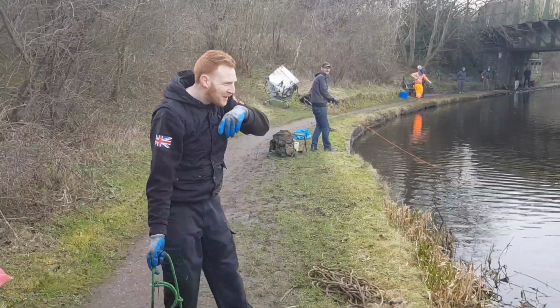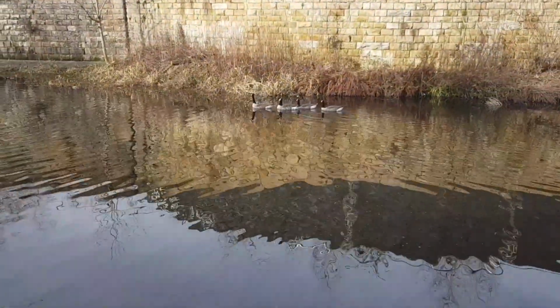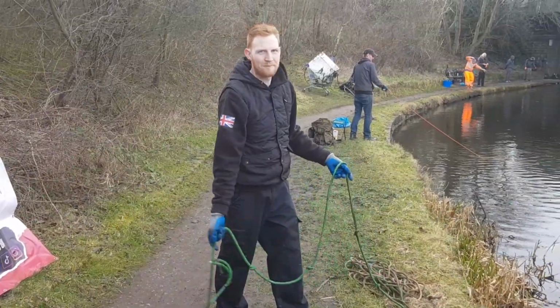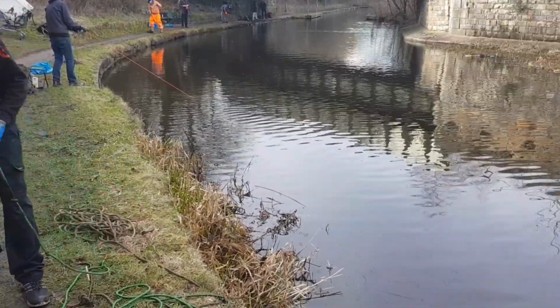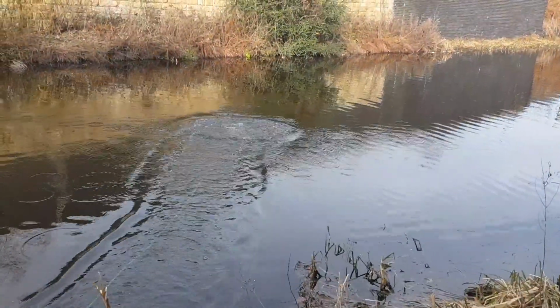So Ben's making noises because he's just seen these geese on there and he was about to cast into that area. Come on, look at that way. Whoosh. Splosh.